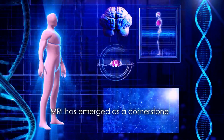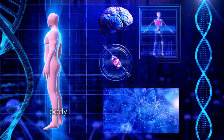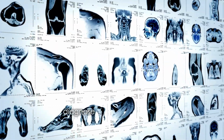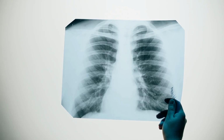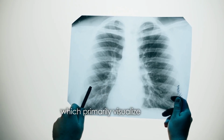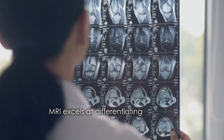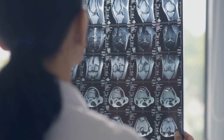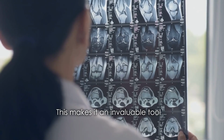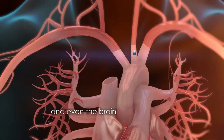MRI has emerged as a cornerstone of modern medicine, offering a unique window into the human body and revolutionizing the way we diagnose and treat diseases. Unlike X-rays, which primarily visualize dense structures like bones, MRI excels at differentiating between soft tissues. This makes it an invaluable tool for examining organs, muscles, ligaments, tendons, and even the brain and spinal cord.